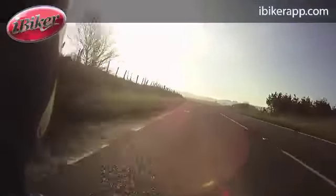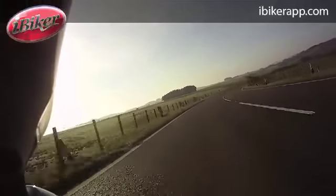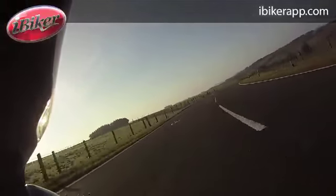Set myself up for this next right-hand bend. I've got looking across, got a good view. I can see all the tarmac, so I can take a little bit tighter line around this one.